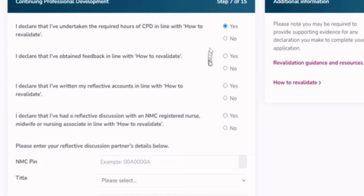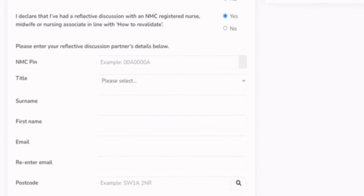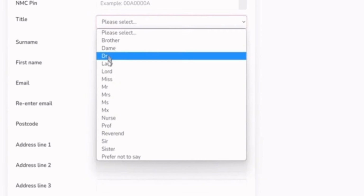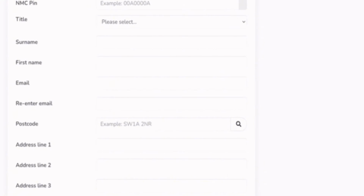Step 7 is a declaration about your CPD hours. So read through this declaration and select yes or no where appropriate. At the end of it, input your NMC PIN, your title, your surname, your address, your email, and move to the next step.